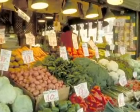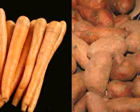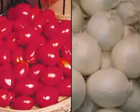Here they are with examples. Dark green, broccoli and spinach. Orange, carrots and sweet potatoes. Dry beans and peas, black-eyed peas and pinto beans. Starchy, corn and potatoes. Other, tomatoes and onions.